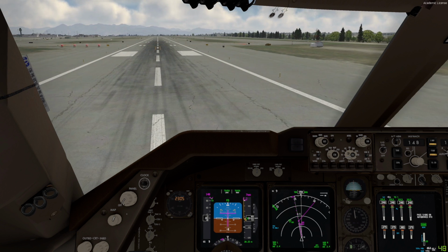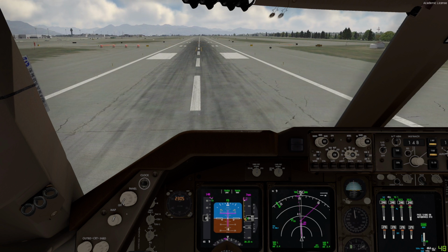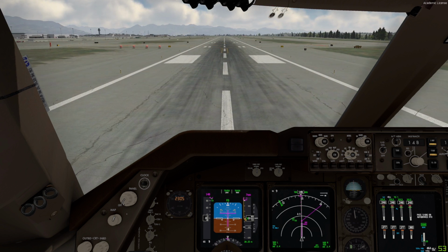GTI8125, wind 360 at 0, runway 15, clear for takeoff, good flight. Runway 15 clear for takeoff, Giant 8125.